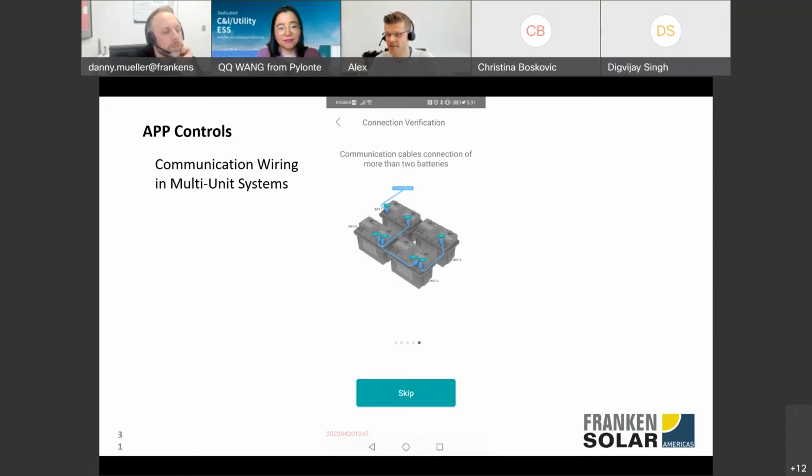Exactly, for 4 batteries, you have one cable that is coming out. That's the top one with that blue text. That's the communication to a higher level system when you want to read out the system, for example, with a Victron Servo GX device. But then downstream, you just daisy chain all the batteries until you are at the last battery.